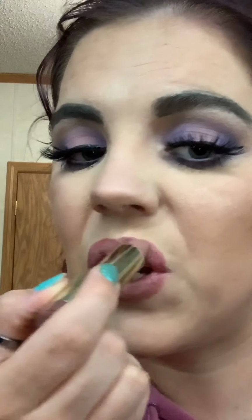So, we got that. Then we're going to go in with a nude. My favorite nude is the Milani matte cream lipsticks, and this one is the shade Naked, Matte Naked 61. And these are so buttery. God, I love these. And these are actually pretty cheap. Like literally good.